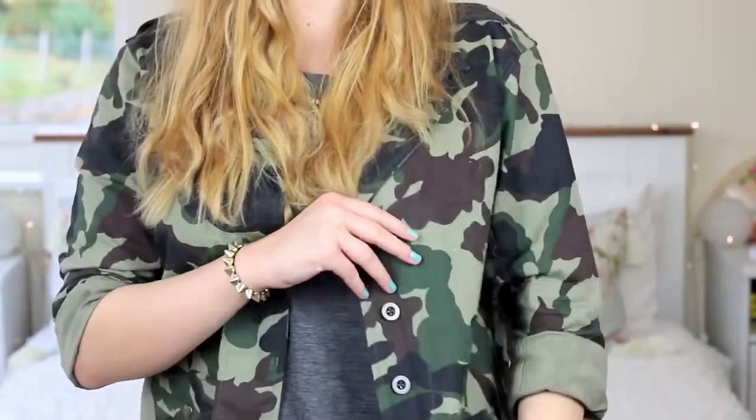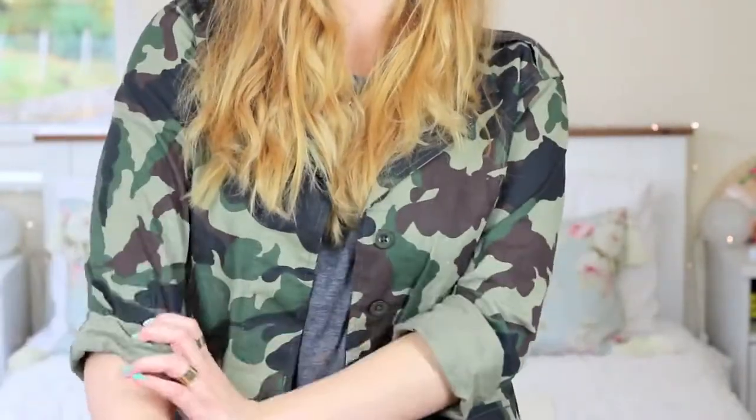I got this jacket that I'm wearing here. It's a camo jacket, which are quite in at the moment. I don't know if I love it yet. It's quite a bright one. I wanted more of a washed out denim one, but it was really quite a good price compared to some of them, which are quite expensive. So it's just camo print with little roll up sleeves.